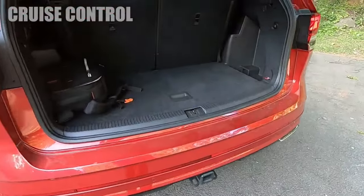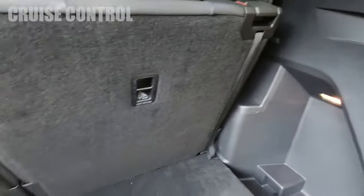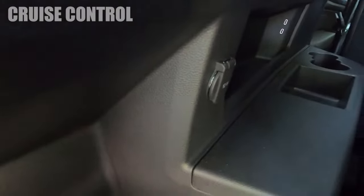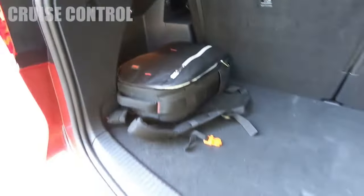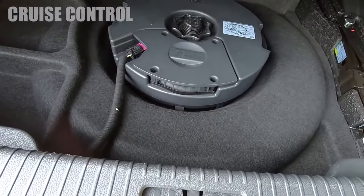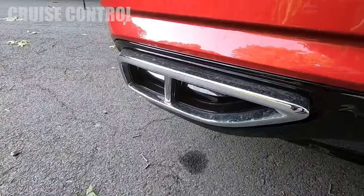Out back, good storage, even with the third row seat up. A lot of black plastic back here and carpeted rear seats. Had, of course, your 12-volt plug-in, Les. Don't get concerned. And the amplifier for the Fender audio system was right in the center of the space saver tire. Here's a pet peeve.